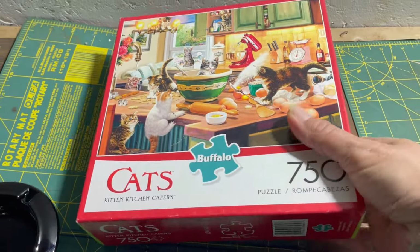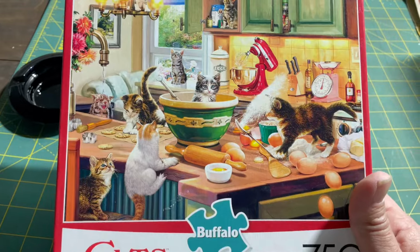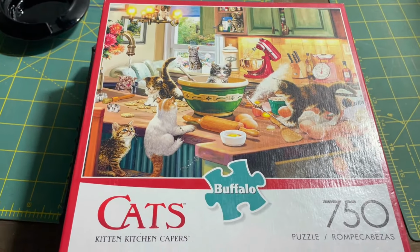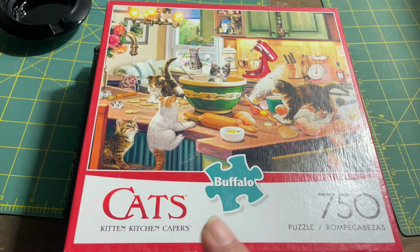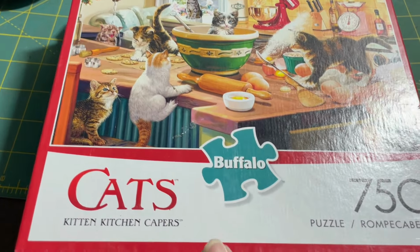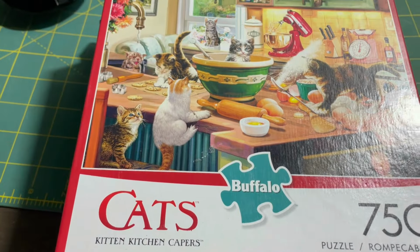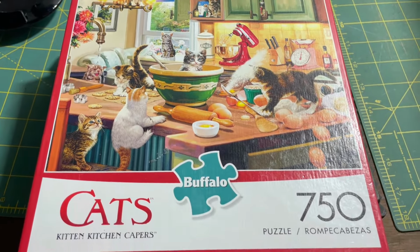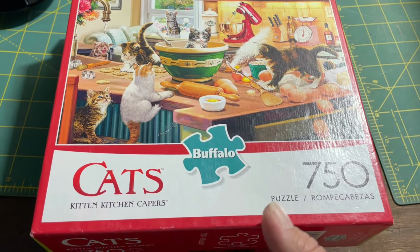And then this puzzle, which I do believe I bought when I very first started sourcing for things. So I've probably had this a little over 3 years. It is the Buffalo brand Cats in the Kitchen. And I paid $2 for this, and it sold for $13.25.